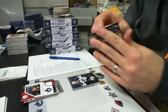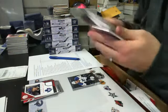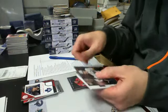That one wrap is teammate, remember that? Well, yeah, Upper Deck has a lot of redemptions, I think, right?